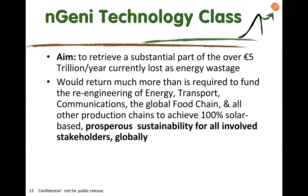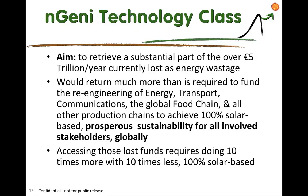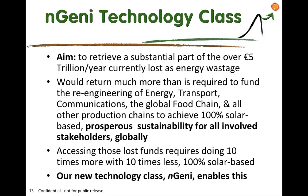Doing this will return much more than what is currently required to re-engineer the entire energy, transport, communication, and global food chain, and also other production chains, to achieve in record time 100% solar-based, prosperous sustainability for all stakeholders globally. Our aim is that it should be beneficial, it should be rewarding, including financially, for all stakeholders. Accessing those funds requires doing 10 times more with 10 times less in energy terms, 100% solar-based, and that is what a new technology class, the nGeni, enables to do.